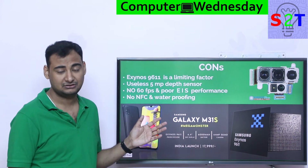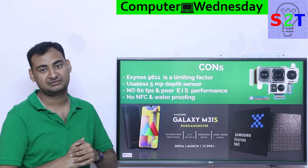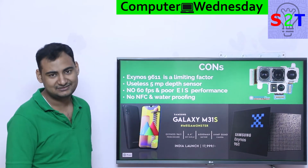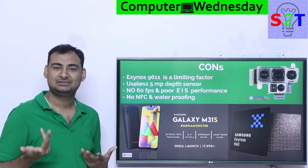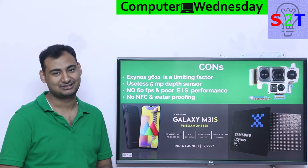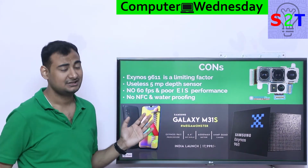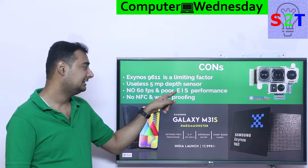And as a consequence of Samsung's sky high product managers, it does not have 60 frames per second. Now, 60 frames per second on 4K, I can understand, this is a low end system, but why the heck is it not there in 60 at basically full HD? Because you can buy the Samsung M20 that has that, but you can't buy the M31s that has that. That's really frustrating. It does not have 60 fps on many frame rates, and it has poor electronic image stabilization.